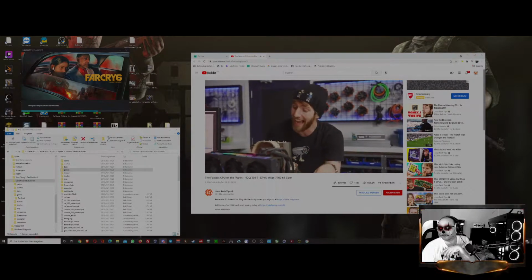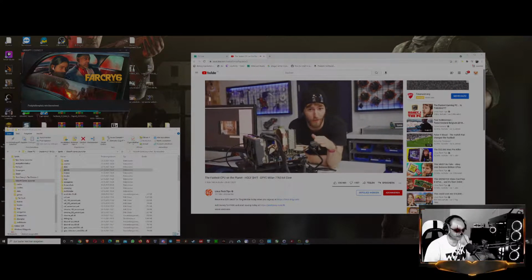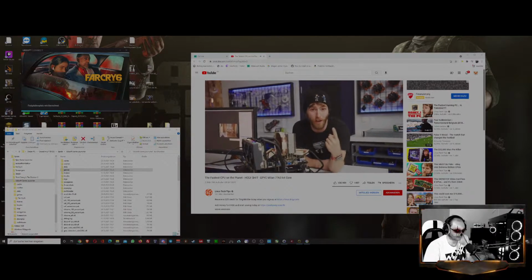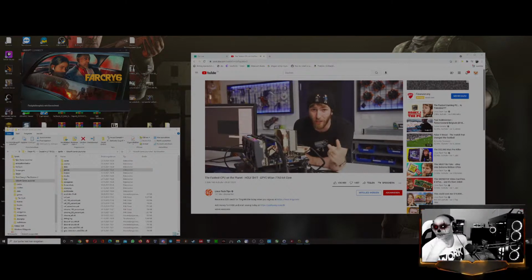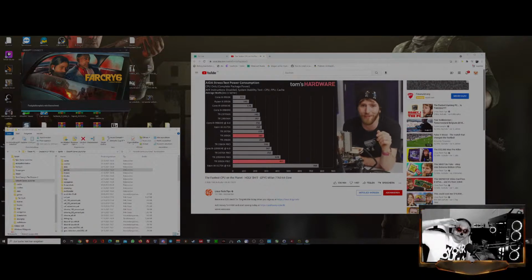Either way, I cannot freaking wait to see what Zen 3-based Threadripper is going to be like, especially with the core clocks and the power limits unlocked, as we assume they'll be. I suspect we're going to need some new motherboards with new power delivery for those.